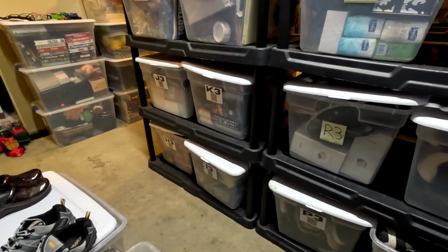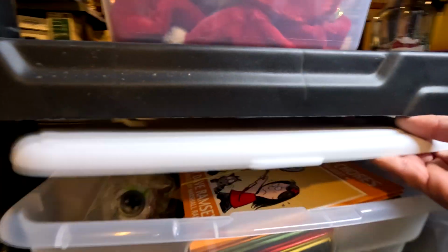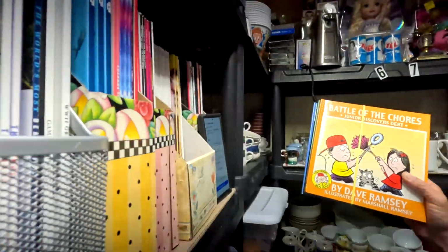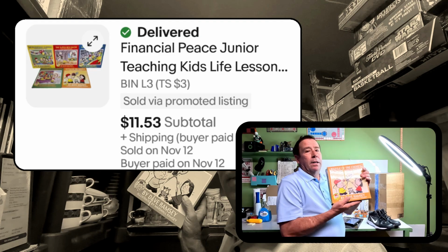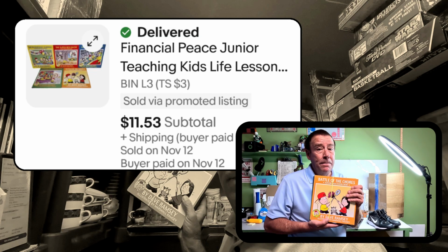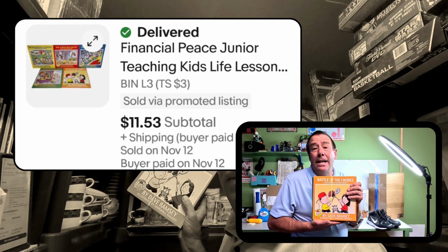Next thing going out, this is a book set. It's Financial Peace Junior Teaching Kids Life Lessons book set of 5 Dave Ramsey, and that is in L3. So that's going to be, oh, right here. I can see them right on top. So it's these ones right here. What did we pay for these? Paid $3 for all 5 of them. These sold for $11.53, and the buyer did pay $6.88 in shipping.